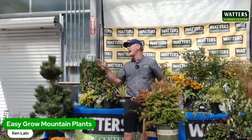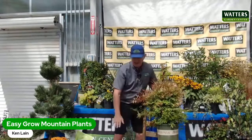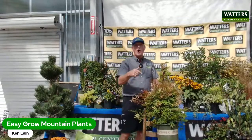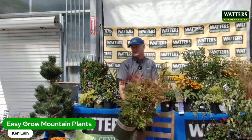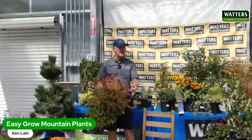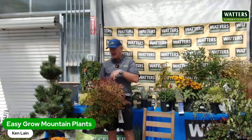Or containers. Raised beds are big here. But there are several sizes. It comes this big, this big, this big, or giant. Pick the one you like. All are really good for you, and animals don't eat this. It looks delicious. I mean, I want some ranch dressing to try some myself. But they don't eat it. It's got a taste. It's got a defensive mechanism.